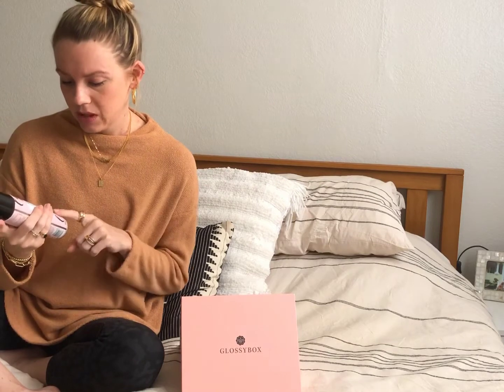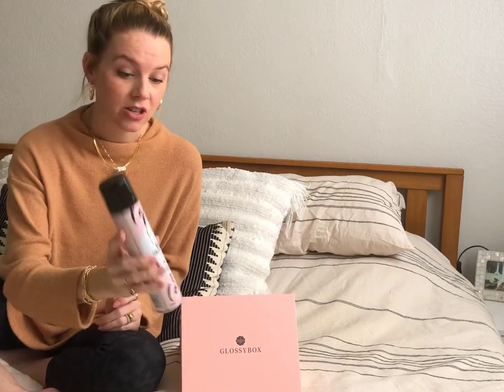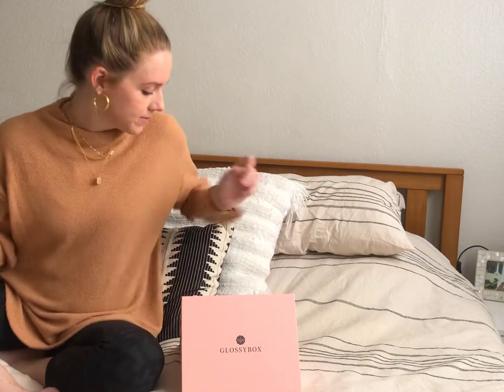You guys know I actually have and use this stuff. It's amazing. This one is the original, but they come with a bunch of different scents and smells, but no white residue on the head, which is great. Such a good full-size product.